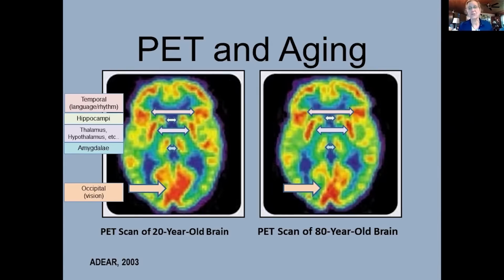That's their function. So what we're looking at here is a 20-year-old with no brain disease and an 80-year-old with no brain disease. And the interesting thing is how much they look alike. The tricky part is they aren't exactly the same, though. There are some differences. And one of the differences hasn't anything to do with how well your brain works. It has to do with how fast your brain works.